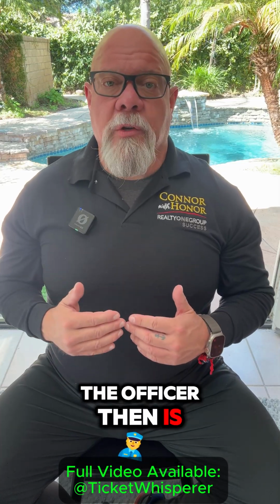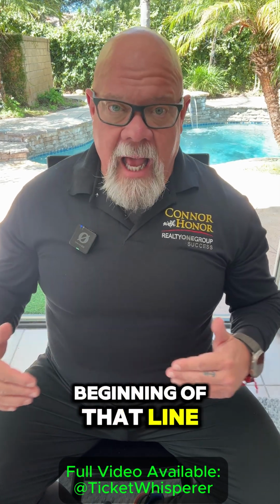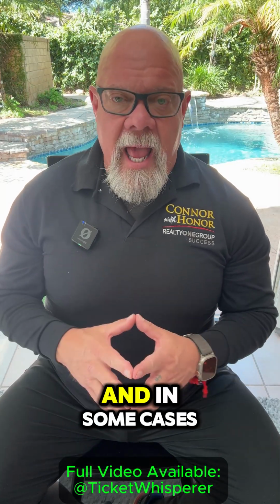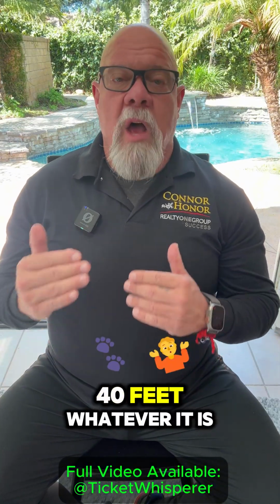The officer then is going to need to testify how far behind the beginning of that line, that first entry line into the crosswalk, how far back you were when the light turned red. And in some cases, you might have been 15 feet, 20 feet, 30 feet, 40 feet, whatever it is.